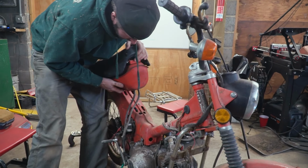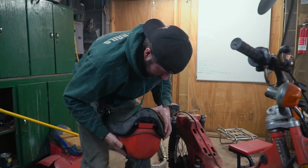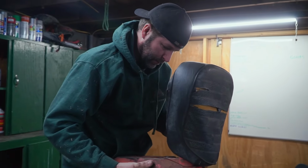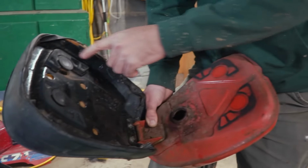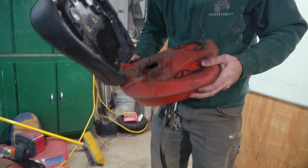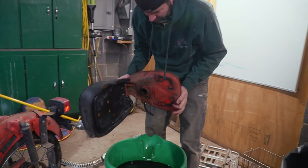Alright. Now that I have this off, I guess I should pour out what we got in here. The sludge, yeah. So you're telling me that seat was held down with suction cups? Yeah. That's factory. Gotta love Honda, dude. Honda can do no wrong.